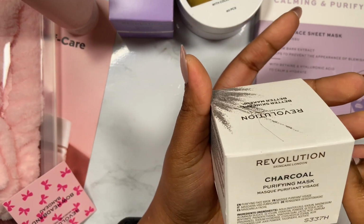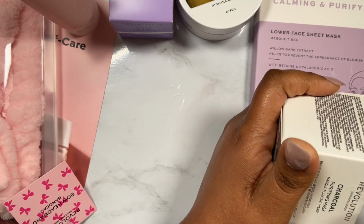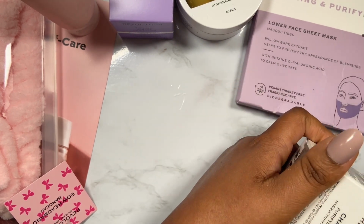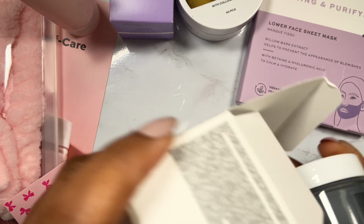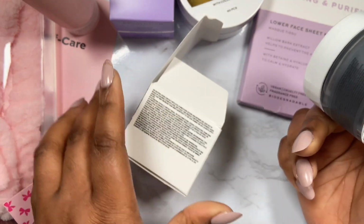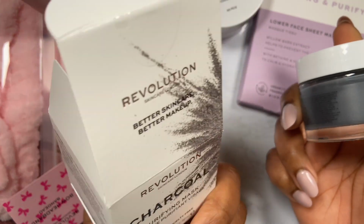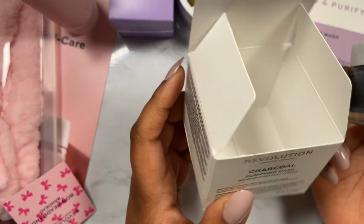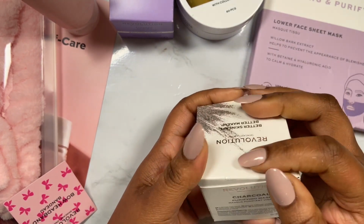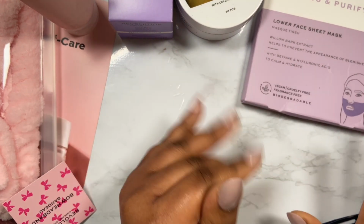And then the third one is a charcoal purifying mask. I don't think I've used this one. Let's have a look. No, I haven't used this one, but I've seen it. So what does it do? Use 1 to 2 times a week, allowed to work 10 to 15 minutes. Better skincare, better makeup. I guess it probably performs as good as the pink one, but I have to try this. I haven't tried this one before. But yeah, those are the face masks that I got from Revolution.